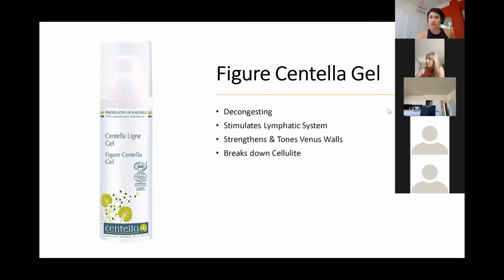Now, the Centella Figure Gel helps to break down that cellulite that's trapped, whether it be arms, knees, legs, tummy. It contains your ivy. So remember, same as the Figure Gel. So your ivy helps to remove waste and fatty buildup. It also contains your horsetail. And I think Felicity, you would already know of these ingredients because they're quite common in cellulite treatments.